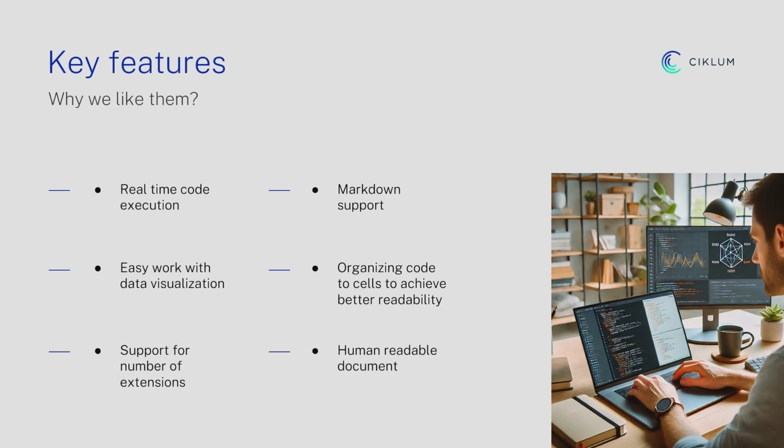So what are the key features, why do we like them? The most important thing is that they allow you to run the code, because we'd be kind of pointless without it. You can write comments in Markdown. It's really easy to work with data visualization because you are in the browser, so you can work with graphics as well. You are organizing code into cells. Usually you write a big piece of code and don't structure it very well, so if you can at least put it into cells, it helps with readability, and it's easy to grasp and comprehend.